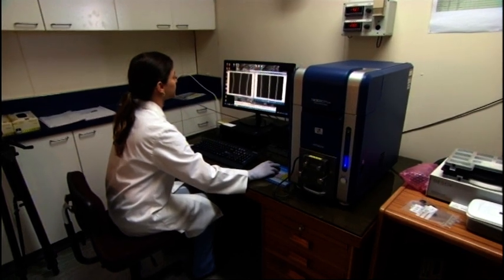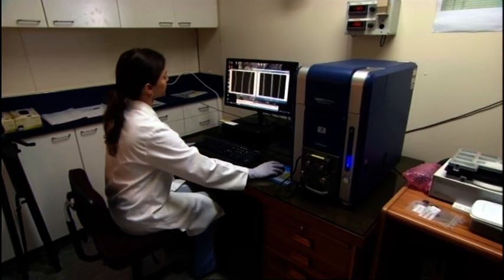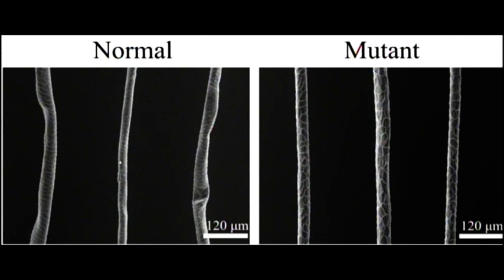So this is a scanning electron microscope image of normal fibres and mutant fibres. And the thing to note is in the normal fibres you get these kinks and flat regions in the fibre, whereas in the mutant fibre you get straight cylindrical fibres.